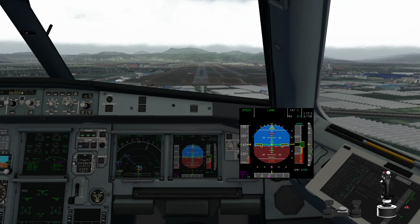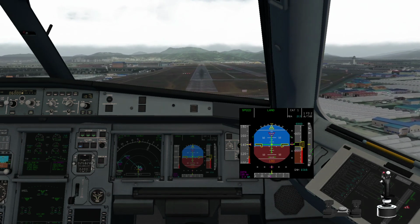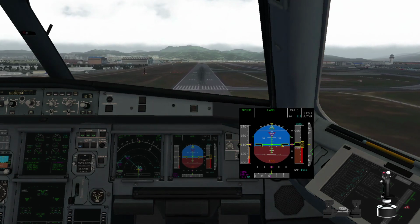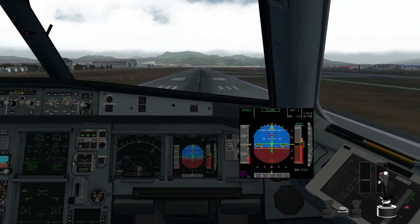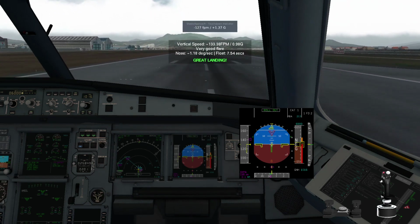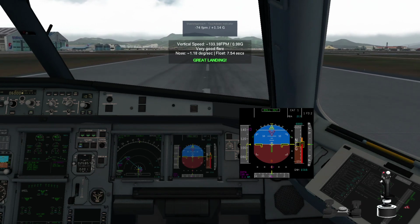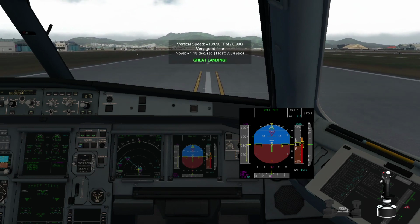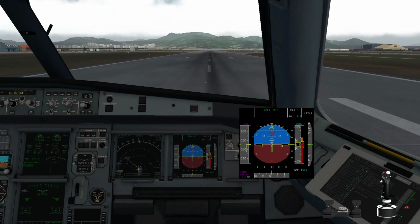300 above. Checked. Minimum. Continue. Retard. 10. 5. Spoilers. Reverse green. Decel. Knots. Checked. Manual braking.